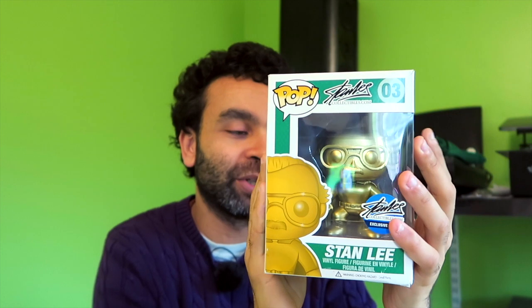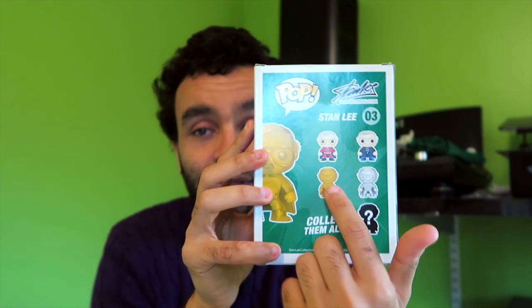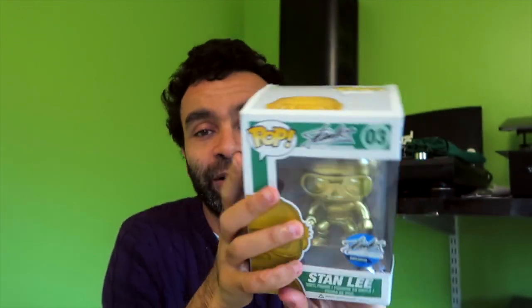So the second one is this dope Pop vinyl from Original Funko. Of course, it's a gold limited edition Pop vinyl of the man himself, Stan the Man Lee, otherwise known as Cool Stan Lee, the king of cameos within the Marvel Cinematic TV cartoon universe. He's everywhere and anywhere, he's so dope. Basically, it comes in silver and gold, but I managed to get the gold one. But I really love it. It's so cool. It's so dope.